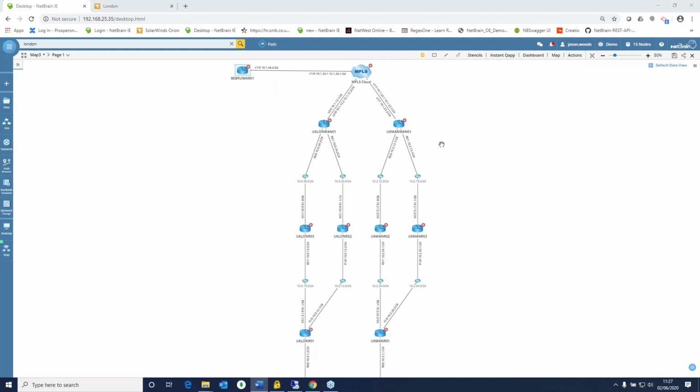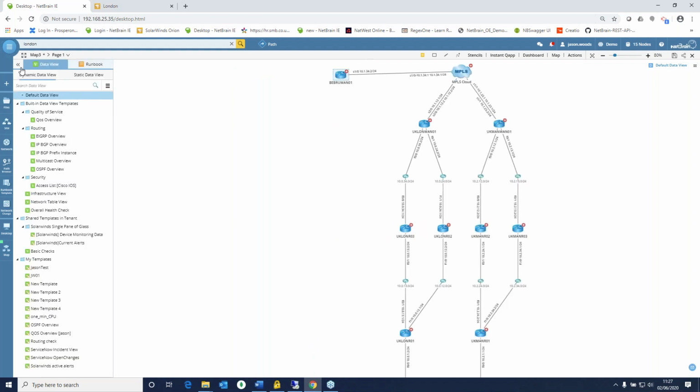When we're normally creating our Visio diagrams, or using whatever other application, we'd normally like to overlay some information onto these documents, just to let us know what VLANs are running, what routing protocols are running, etc. We can do this in NetBrain using something called a data view. A data view allows us to overlay information onto our dynamic map without overwhelming the document itself.